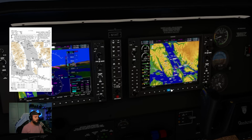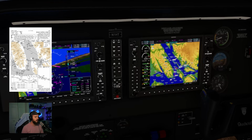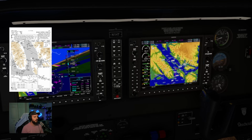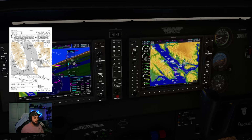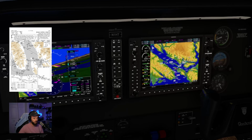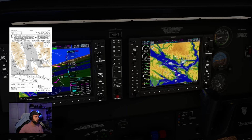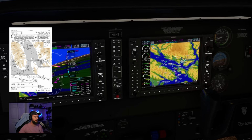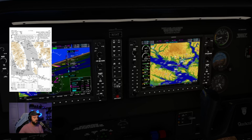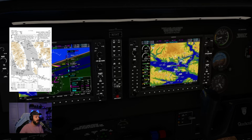Now, looks like we're reaching Ogmi. Once we get past Ogmi, then we're going to descend down to 2,700. The airplane now grabbed its own VNAV path, so it's going on down to 2,700. I'm going to go ahead and set my missed approach altitude of 9,000 at this point.